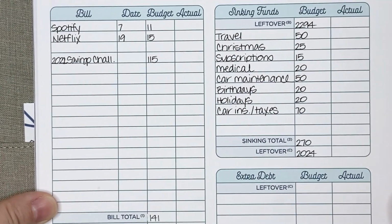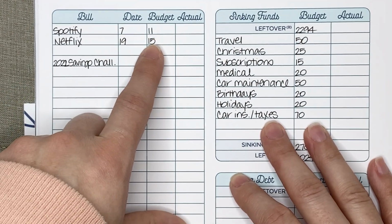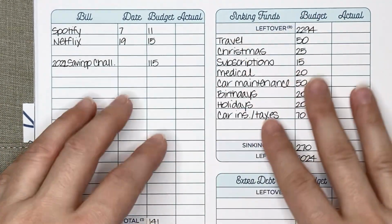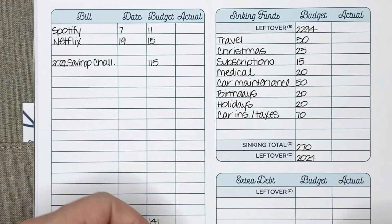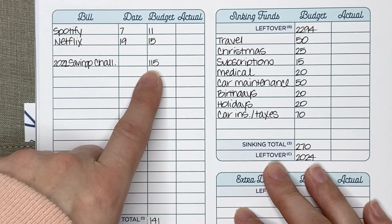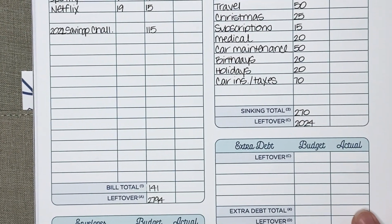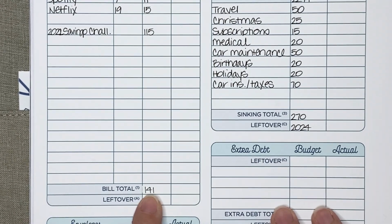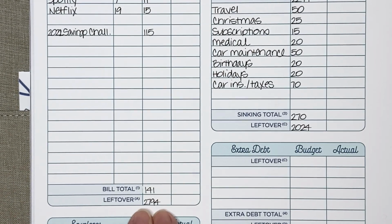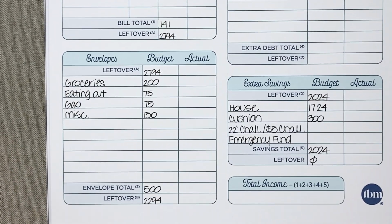For the bills section, as I said earlier, we only have two bills that we need to pay this month, my Spotify and my Netflix. But I'm also pulling one of the 2022 savings challenges from the Budget Mom right out of my paycheck, and so that's why I've written in 2022 savings challenge of $115 here. So if I add up these two bills and the savings challenge, that brings my total to $141. And if I subtract that $141 from the $29.35 that I budgeted my income to be, I'm left with $2,794.